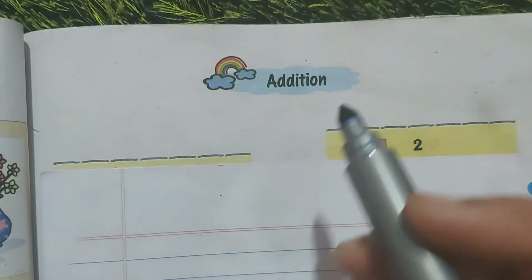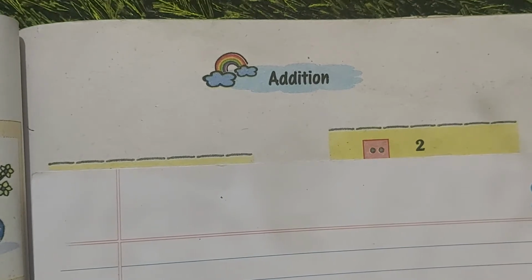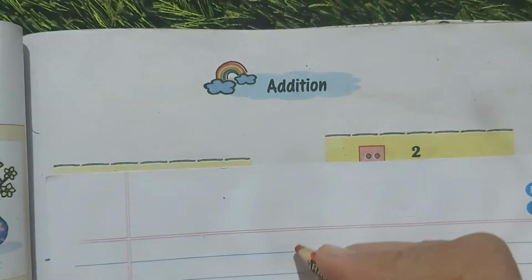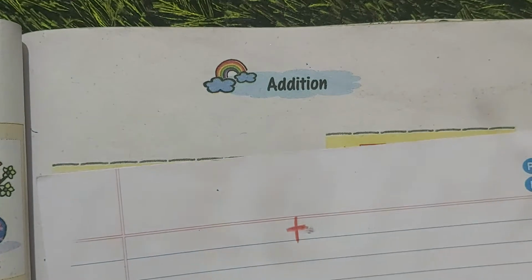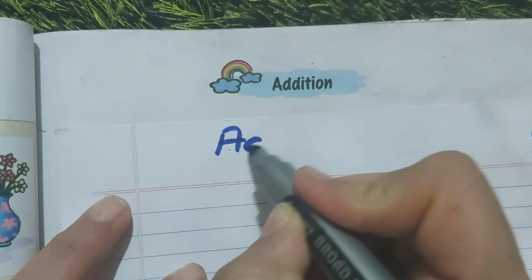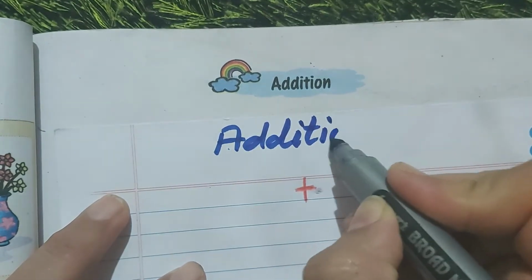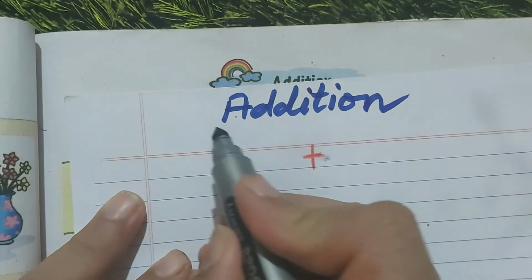Addition. And the sign of addition is plus. This is the sign of addition. Okay? We are going to do addition. A double D, I, T, I, O, N, addition, and this is the sign of addition.